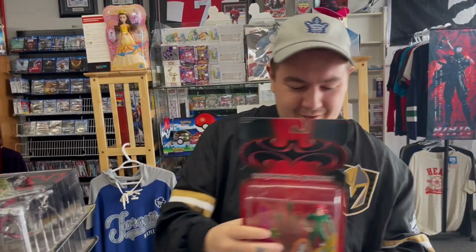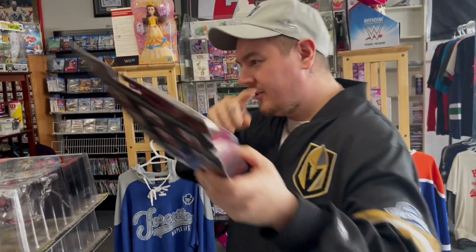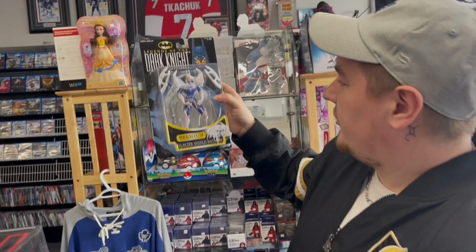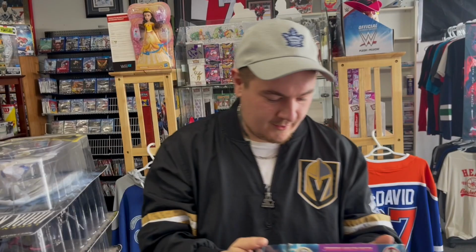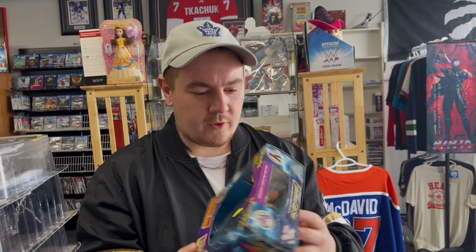More Batman figures. What is this? Poison Ivy, I should have known that. These guys, we got ourselves a Glacier Shield Batman, super cool, also 97, can't go wrong. We got, oh, there we go, I was looking at the wrong things. We got Shaft and Mother 1.